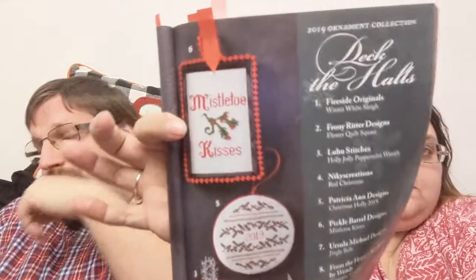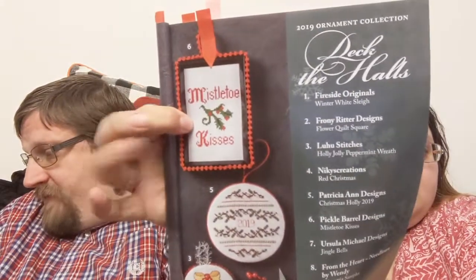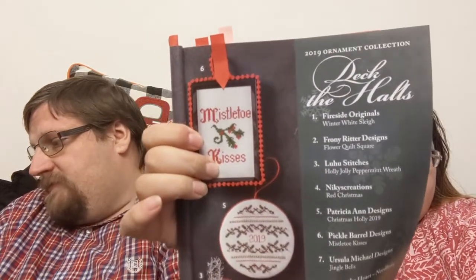My ornament for March will be this one, Mistletoe Kisses. That one's on the goal for being finished, as was the Peppermint Wreath for February. And then the block for your Shores of Hawk Run Hollow, which is the House and the Mermaid.